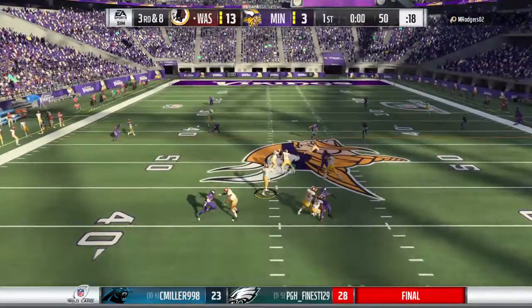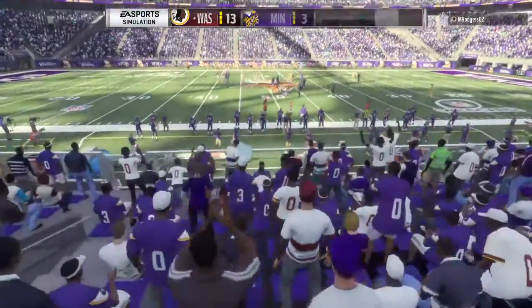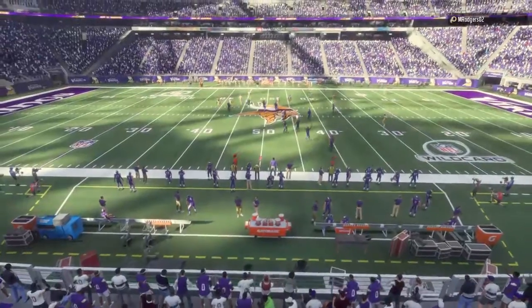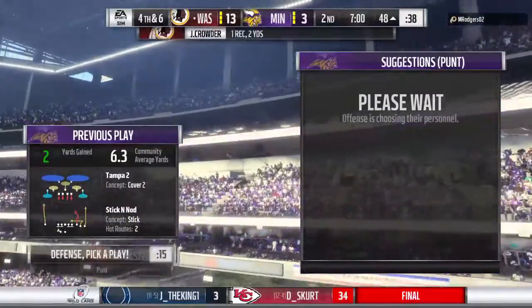Cousins now from the 50. Crowder's got it over the middle. And he's going to be brought down on what will be the final play of this first quarter. Back live, Charles Davis to my right. I'm Brandon Gaudin. It's Redskin football to begin quarter number 2.